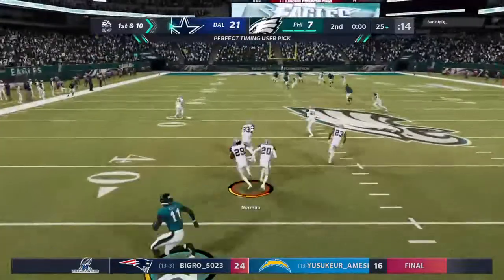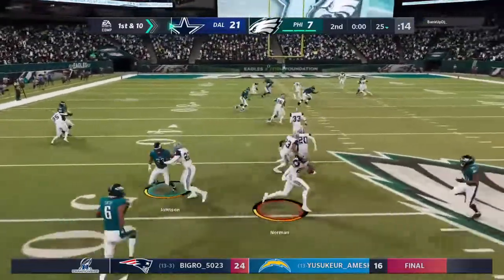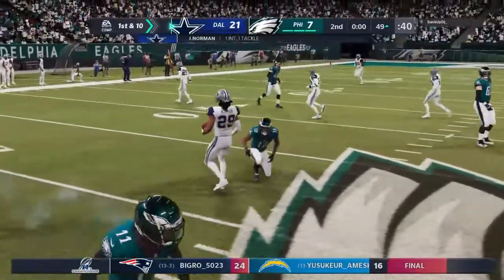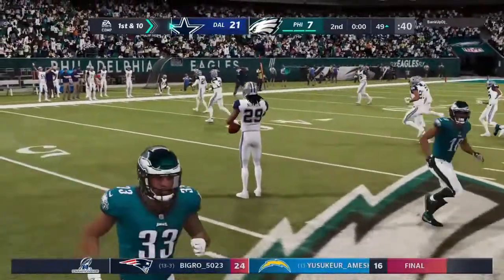And now this is intercepted. My goodness. Picked up by the all-pro corner, Josh Norman. And he will be brought down as time has now run out on this first half of action.